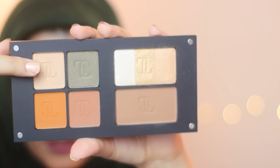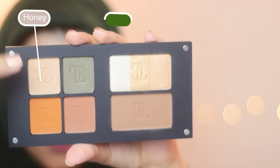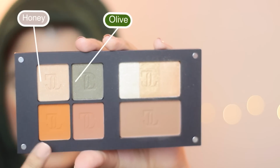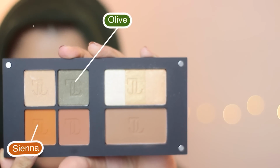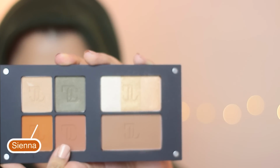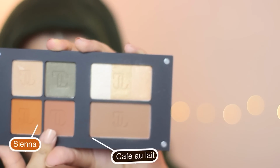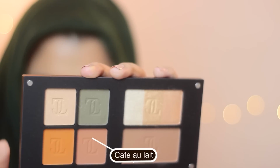Okay, so we have got honey over here, then we've got olive over here, and they're both slightly shimmery shades. Then down the bottom over here, this is sienna, which is looking a little bit more orange than it does in real life. And then this is, excuse my terrible French accent that's about to come, this is cafe au lait, which is just a nice neutral brown colour.